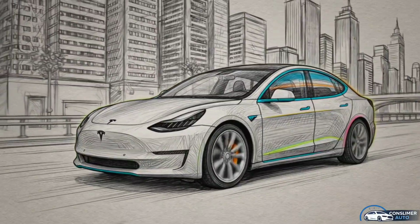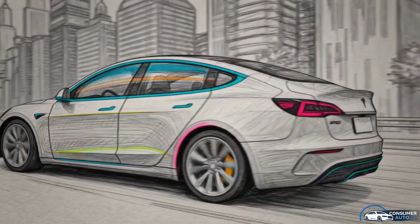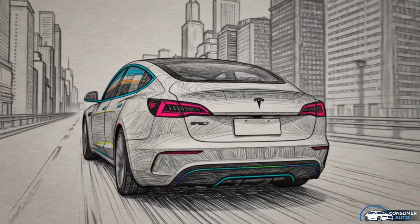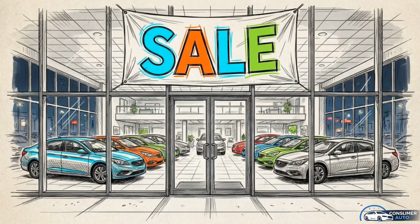You see the advertisements all the time. A brand new 2026 vehicle, yours to drive away for under $200 a month with absolutely zero money down. It sounds like a way to drive a brand new car on a used car budget. In reality, these offers often function as a marketing hook to bring you into the showroom.